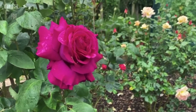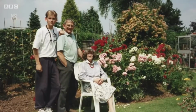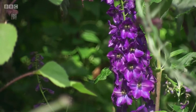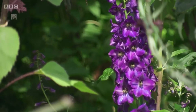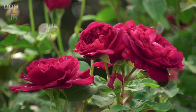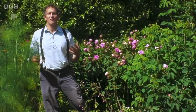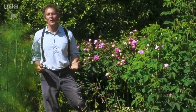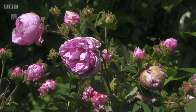It's amazing to think that the rose bushes that were in the garden when I grew up are now in my garden. It's a lovely way to remember both my mum and dad, and I just wish they could be here to see them. I think it's really special if, like Matthew, you can grow plants that you know were loved and treasured by your parents.